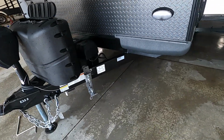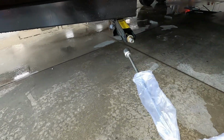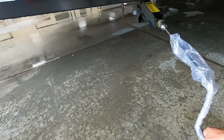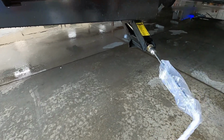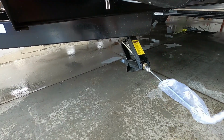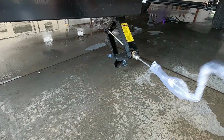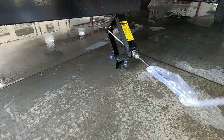Then once we've got our unit level, the next thing we do is stabilize it. All four corners of the unit have these stabilizing jacks, with a 3/4 inch hand crank. Put that on and crank these down. As I bring them down, I'm going to recommend stabilizing jack pads. Jack pads are going to protect the feet of your stabilizing jacks from dirt and debris, and from hot blacktop in the summer, and better distribute the weight. Good investment with your 10% off coupon.